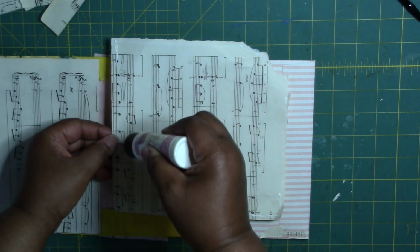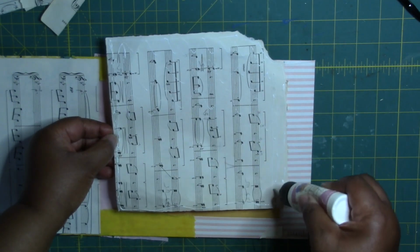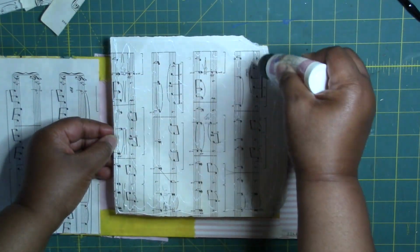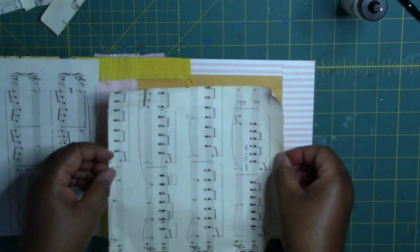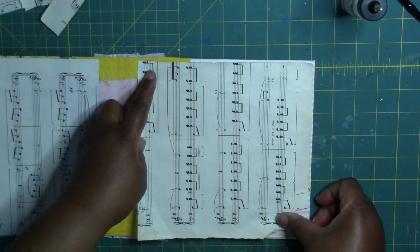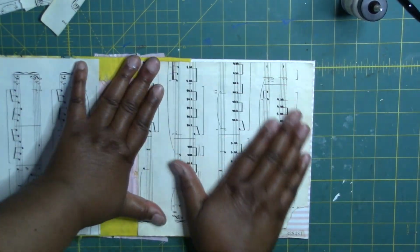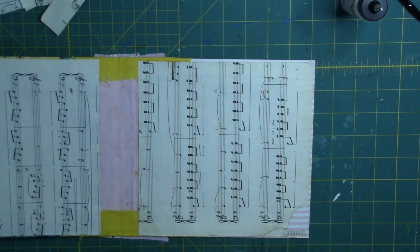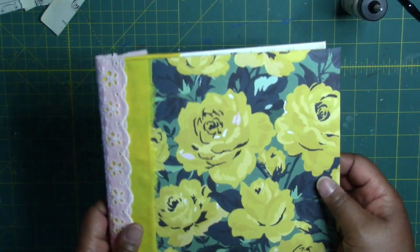And I don't mind those crumbled edges like that. It just brings more character to the book. No? I wish I had some vintage paper, but I don't, so I just work with what I got and go from there. So what are you thinking so far, huh? Looking all right? Cover's looking good.